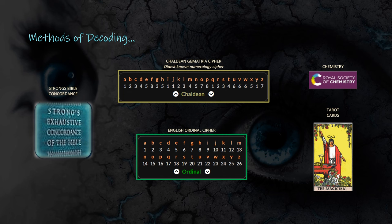It pairs very well with the periodic table of elements, the tarot deck. It complements well with the English ordinal cipher and generally gives us scores between 0 and 120. To break down higher scores, we can use the English ordinal cipher and the Strong's Concordance. The English ordinal cipher is simply A equals 1, Z equals 26. It is highly relevant, surprisingly, and pairs also very well with the Strong's Concordance.